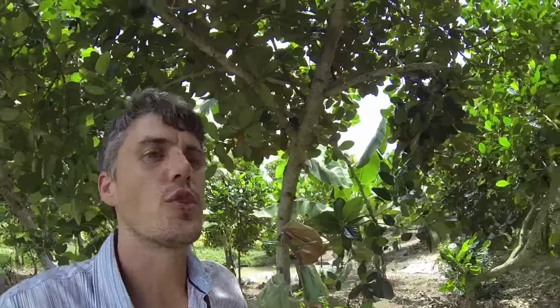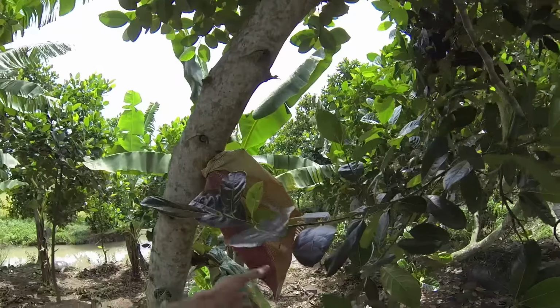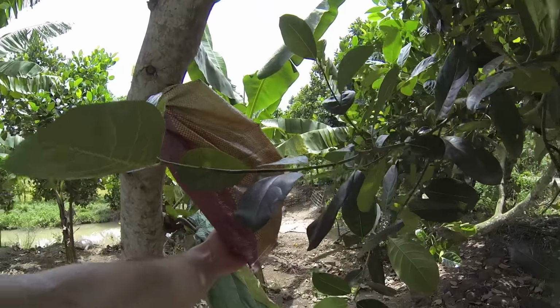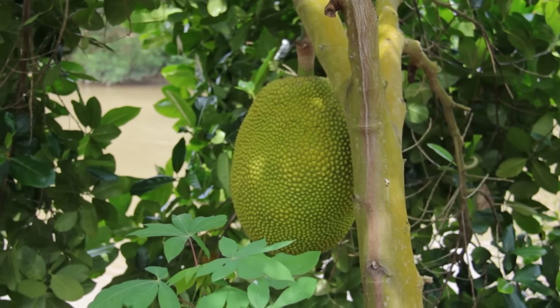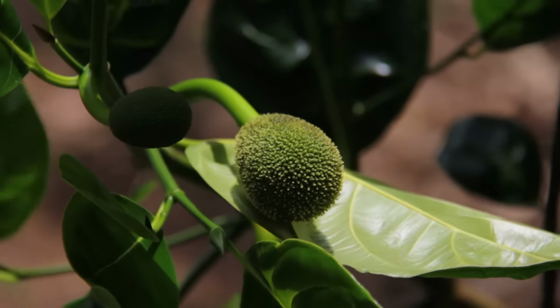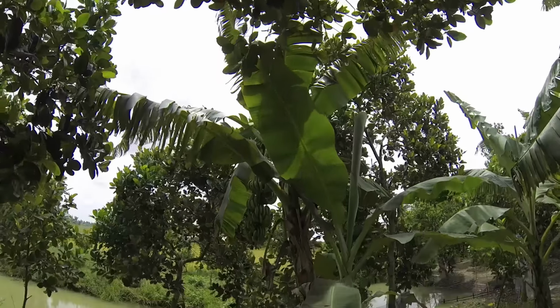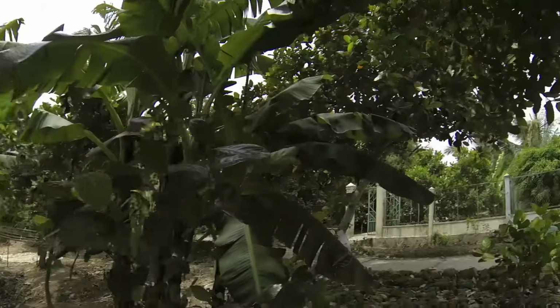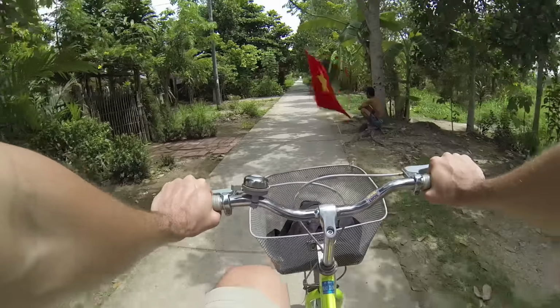Alright, we found some jackfruit trees. These trees here grow jackfruit. They're bagged up though. I think they bag them to keep the insects from eating them. But here's some small ones. They've got some banana trees here. Cool, let's keep going, see what else we can find.